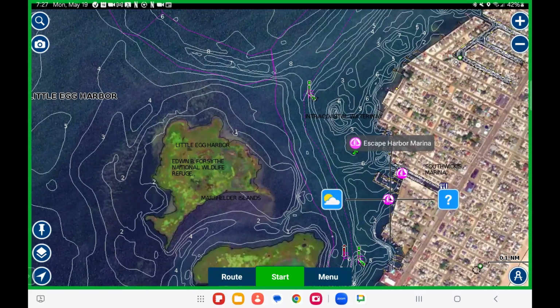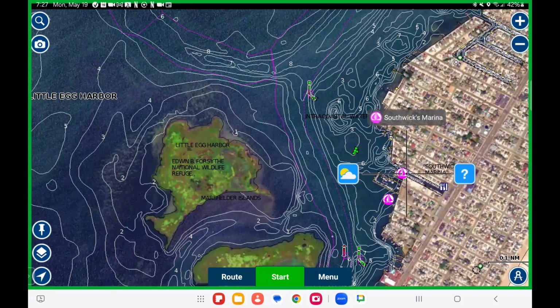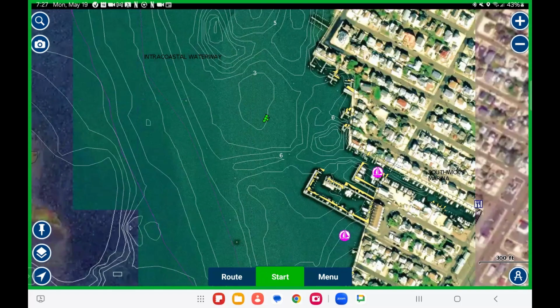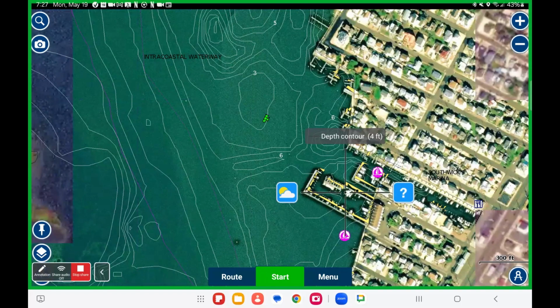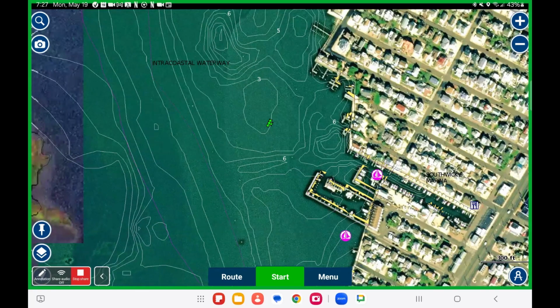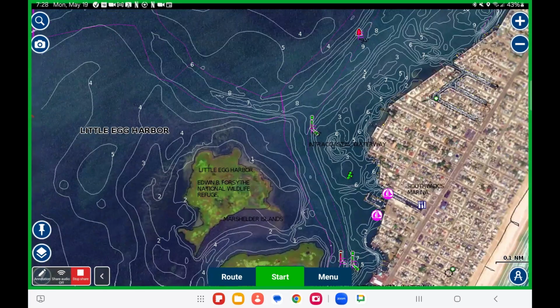I'm going to keep going north. They have one called Escape Harbor. That is also called Sunset Harbor, right here, and Southwick's Marina. Sunset Harbor is this one here. Southwick's Marina goes all in there. Okay, I'm going to zoom out.